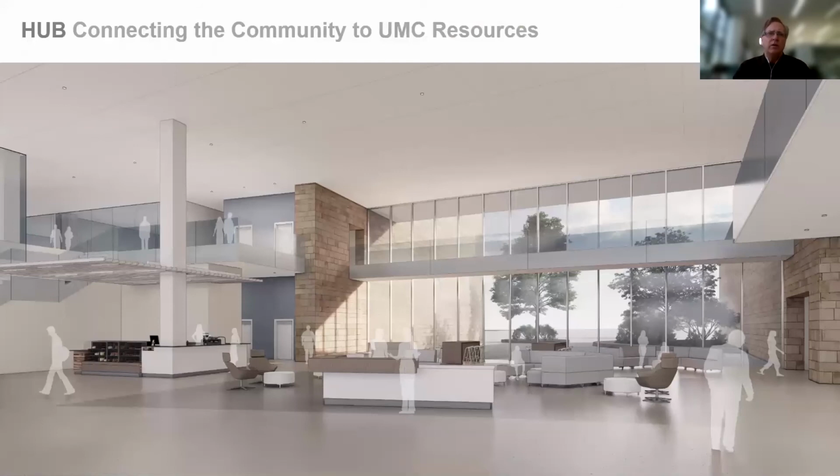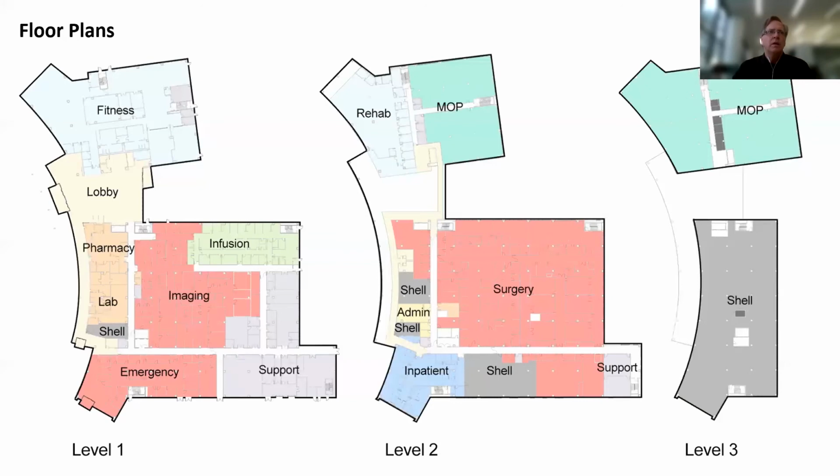And then again, when we start to get to the next level, we start to think about that space between inside and outside, that relationship, so that these experiences are not just about sitting in a room with a couple windows, but we really want to make this feel open and airy and a part of a bigger campus feel. And so right now we're looking at a 3-level facility.